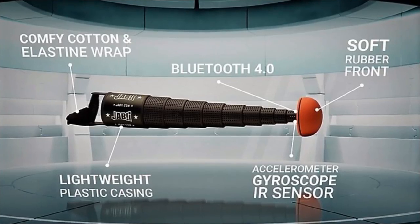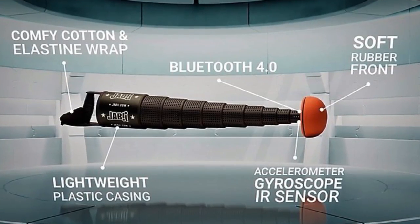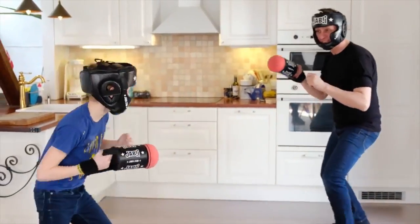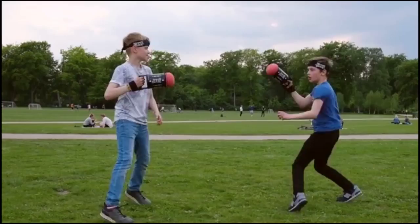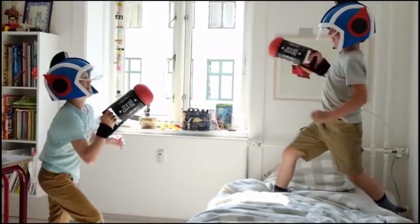Jabii consists of a handheld attachment strapped to the arm, a telescoping extension, and a soft rubber front. When a punch is thrown, a softening spring system within the extension decreases the intensity of each punch. When the rubber front makes contact with your opponent, the result is zero pain and loads of laughter.